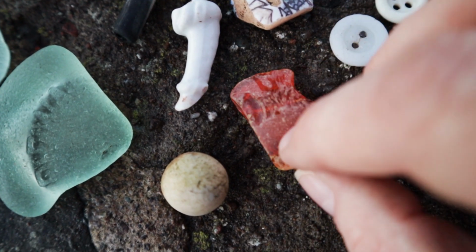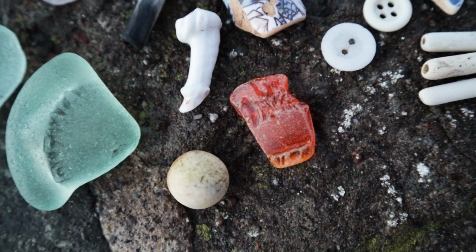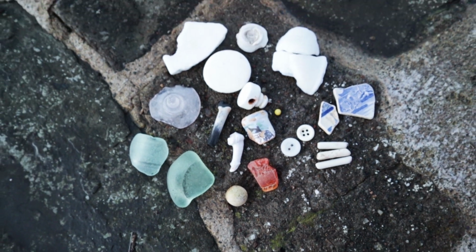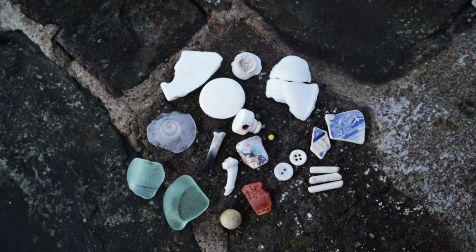Oops. Really hard to coordinate your hands and your eyes when you're looking down a camera. Okay, let's get this stuff back off home then. Yeah, we had a great day.